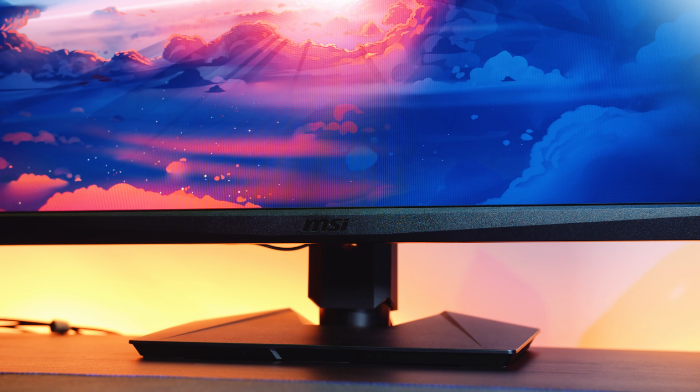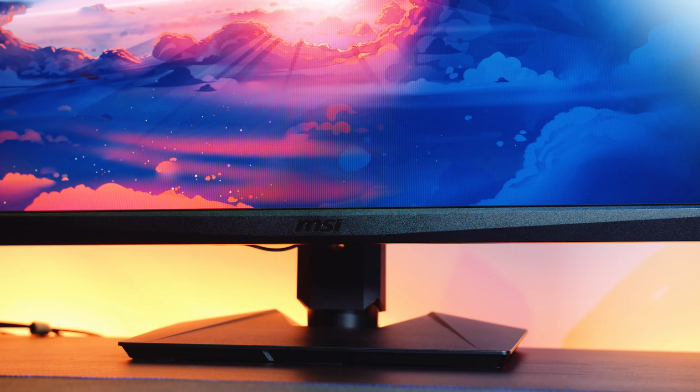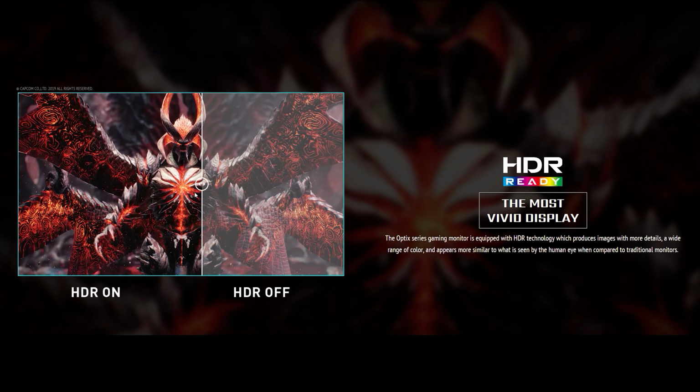Despite the panel being vibrant, and to be honest, it looks pretty good, the HDR implementation is average at best. Now, it's got that standard HDR ready feature, which basically means you can enable HDR, but it's not actually HDR. It's not really worth talking about because it doesn't support local dimming, and it's not true HDR.